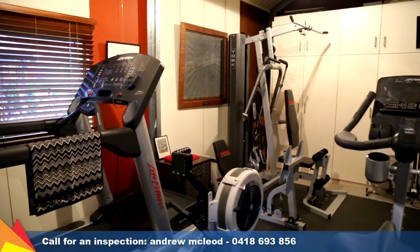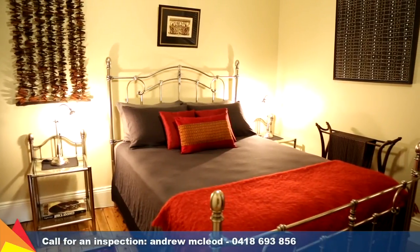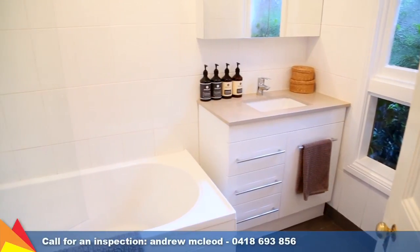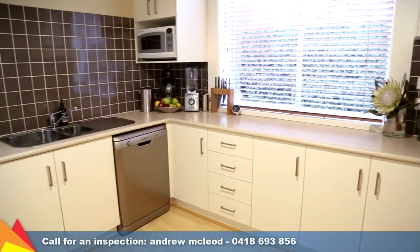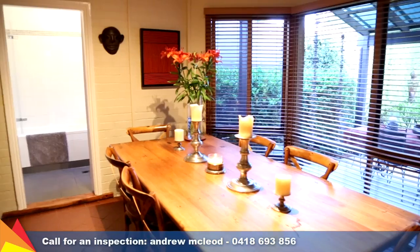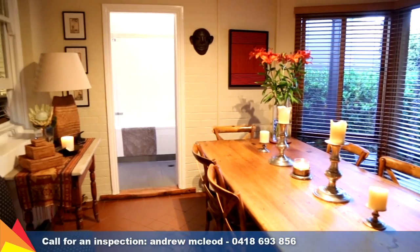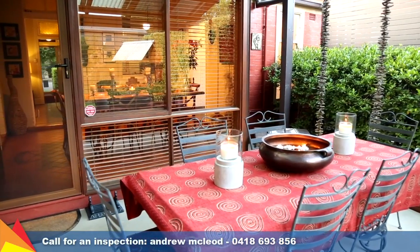This home is comprised of three bedrooms and a modern updated bathroom and second renovated combined laundry and bathroom. There is plenty of room in the spacious kitchen with an abundance of storage and stainless steel appliances. The rear of the home features a light-filled, tiled meals area and access to the undercover entertaining area.